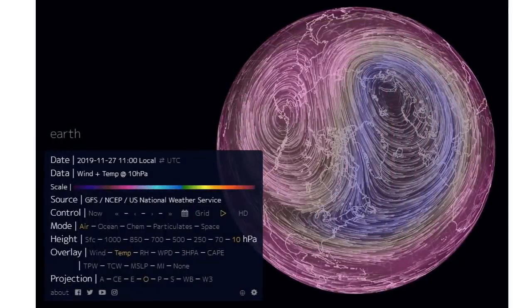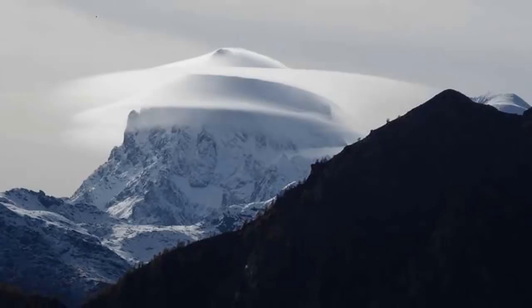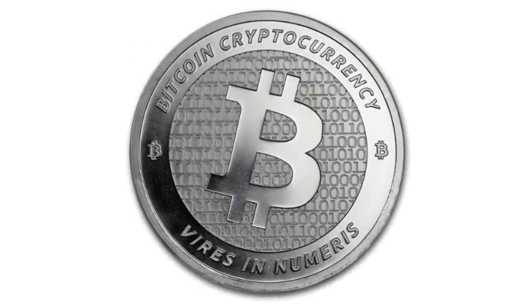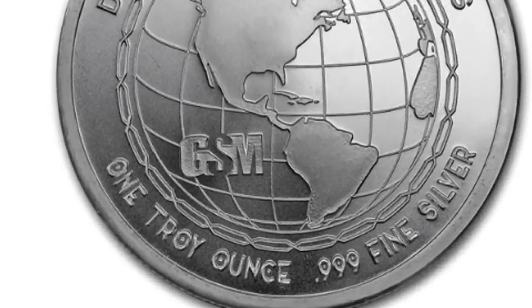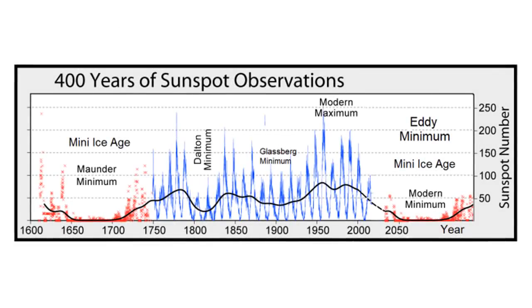You can see the wind pattern there, 10 millibars. Lenticular clouds northwest to Italy. And check out this Bitcoin silver round when you turn it on the backside. Grand solar minimum? Because it looks like exactly where we're heading, even though all the experts are predicting solar cycle equivalent to solar cycle 24. Perhaps not. That's why we're seeing the changes happen so rapidly.